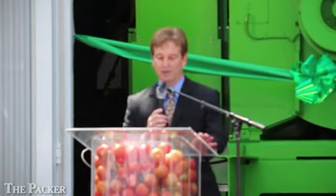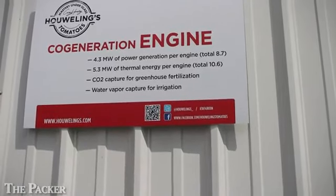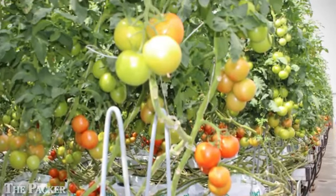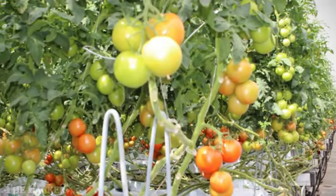Guest speakers for the engine startup included Rob Oglesby, Executive Director of the California Energy Commission, and Nick Chassett, Special Advisor to California Governor Jerry Brown. Western Energy Systems of Brea, California, engineered and installed the cogeneration plant. Houweling's provides a variety of tomatoes under the Houweling's Tomatoes label.